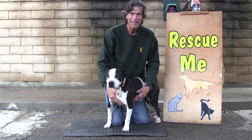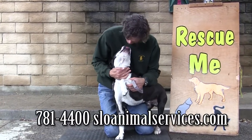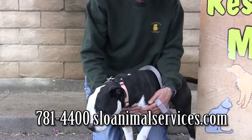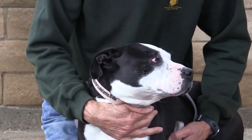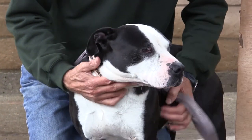This is Kenny. He is just kind of a sweet, nice, mellow, easygoing guy. About 9 years old, so a little bit older. Half of his adoption fee has been paid, so you save more than $50 if you adopt him. He needs a nice home for the rest of his life. Kenny's ID number is 221-518. Kenny. Oh, look at the love.